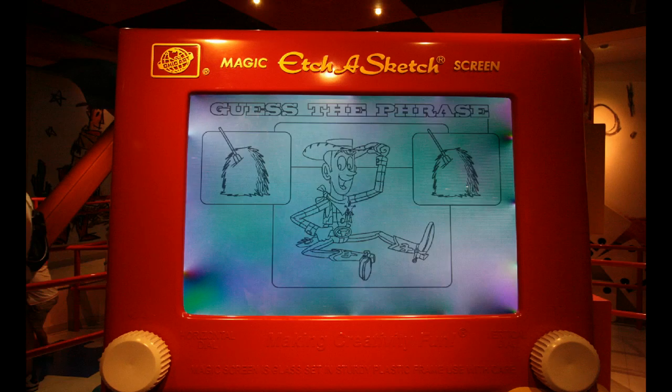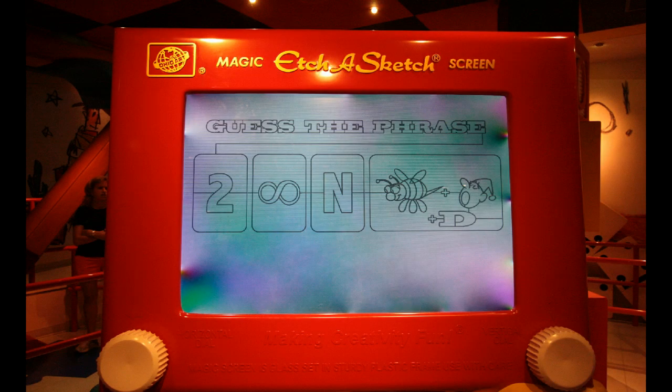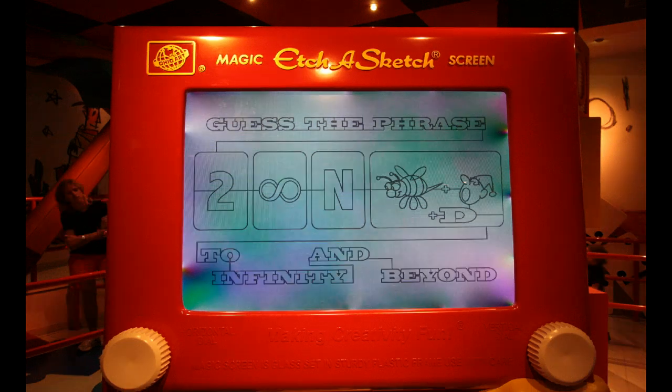This one, a little bit unusual, I thought. Hey, howdy, hey was the answer. Sorry, it's a little bit out of focus. There's a good phrase to guess. To infinity and beyond is the answer.